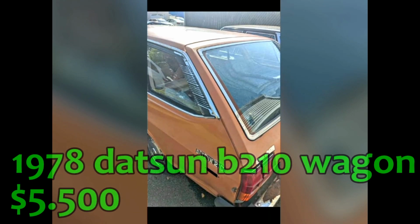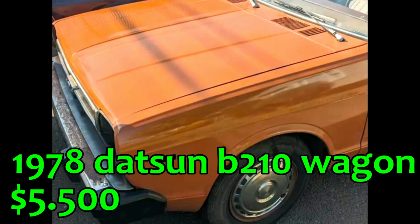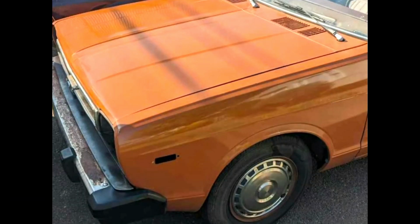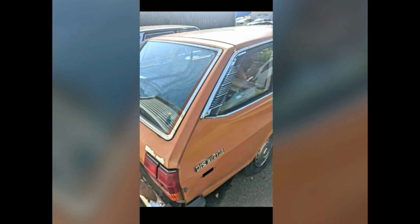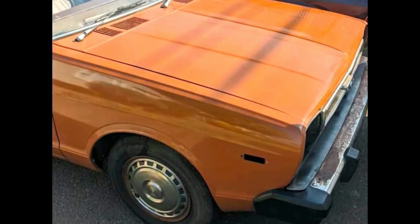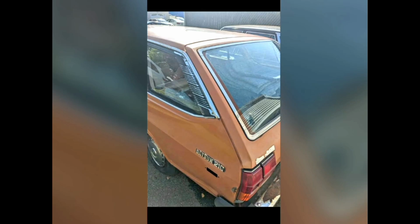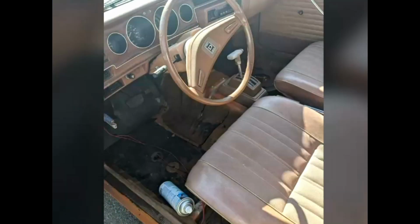If you're a true vintage enthusiast, especially if your heart leans toward unique, rare, and quirky Japanese wagons, you'll definitely want to take a serious look at this 1978 Datsun B210 wagon. Offered at $5,500 and located in Clifton, New Jersey, this little survivor is not something you see come up for sale every day. With its boxy silhouette, compact footprint, and unmistakably 70s styling, it embodies the charm and era when Japanese automakers were still carving out their place in the American market.